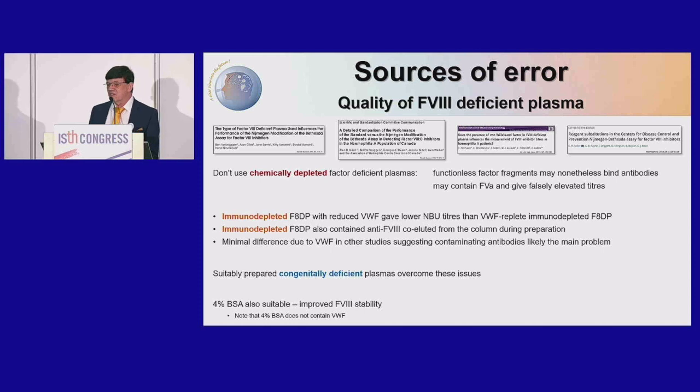Subsequent studies have suggested that maybe the von Willebrand factor isn't so much of a problem, and probably it is these co-eluting antibodies that are causing those problems. But that's not a problem, because there is a solution.